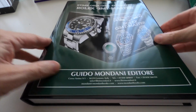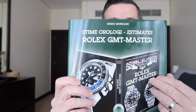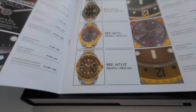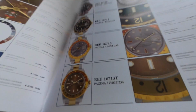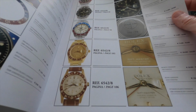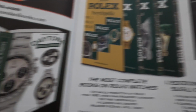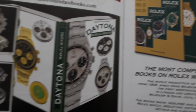So the next one, I think this video is going to go over. It's going to be way too long. You get this with it, which is Rolex GMT Master estimates, and I don't know if I can get this in frame here. Basically, it has references, it has condition, if you can see that, and it has prices. This one's a Rolex with Pan Am on the back, the old airline that doesn't exist anymore, US airline.